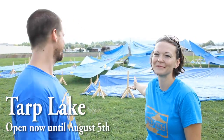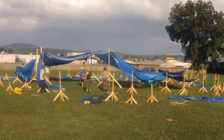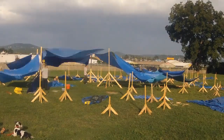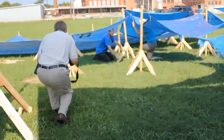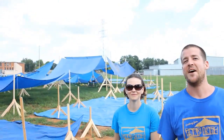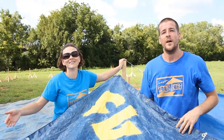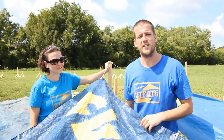Hi, I'm Heidi Bender. And I'm Marin Abel. And we're building Tarp Lake. We're building a giant fake lake out of used blue tarps at Lowe Mill. And each one of them has a story, like this one. This was used by Emma McCauley and Sean Gossage as an egg yolk in hot chocolate slip and slide.